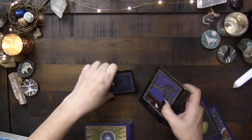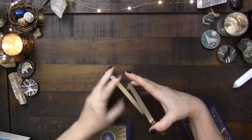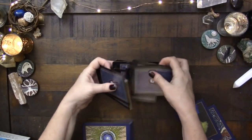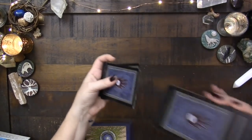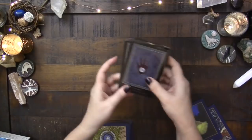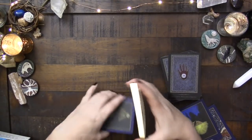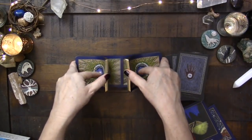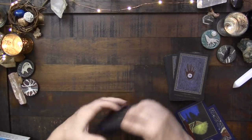Because, oops, now I'm going to get it all whopper-jawed. I just want to feel the cardstock. Actually, yeah, no, this is typical Schiffer cardstock, so it behooves you to overhand shuffle. You certainly can't bridge these. This is actually really beautiful. If this is what Schiffer is going to start doing with their cardstock, I am really excited to see that.